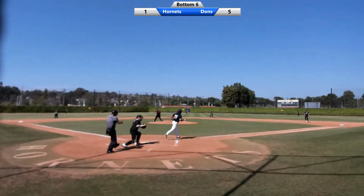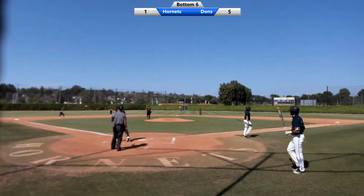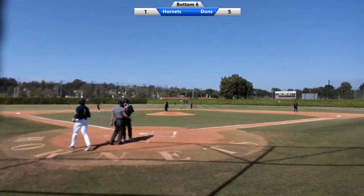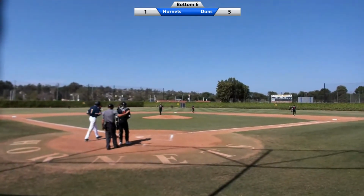This is going to be a strike 3 call for McClure. He thought he had ball 4, and he's going to end up walking back to the dugout. Center fielder number 7, Elias Rios, comes up.